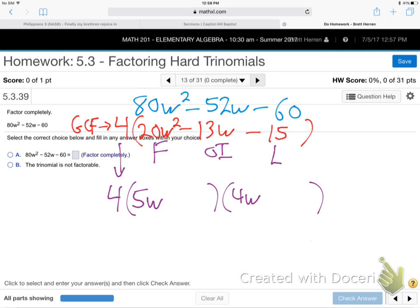Front times front to be 20. What times what's 20? 5 times 4. Probably 5 and 4 instead of 10 and 2 or 20 and 1. Now, here's what I want to point out. With the last, 5 times 3 probably, right? To be 15. It's not going to be the 5 there.